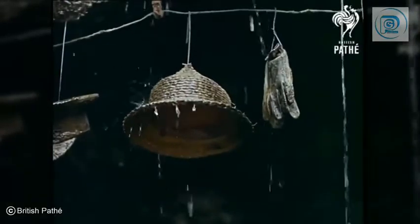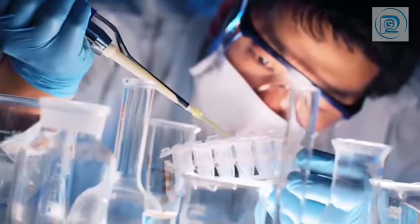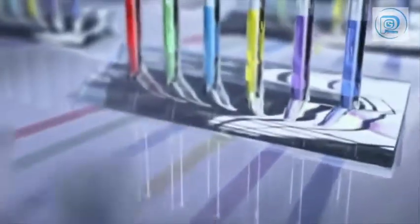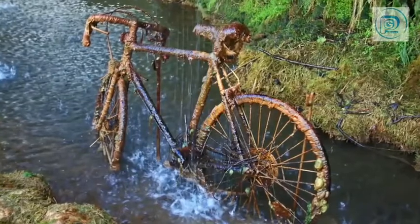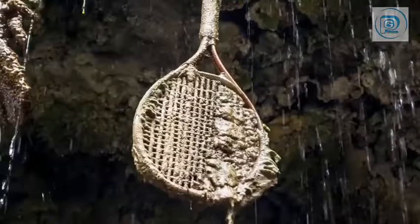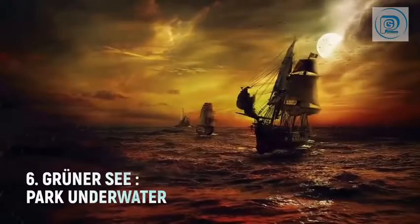For a long time, people believed that the well was cursed by a witch. Scientists today, though, have found that the water just has an unusually high mineral content. As a result, it creates a hard mineral shell over anything it touches, just like how stalactites are formed in caves. Number 6. Grüner See.